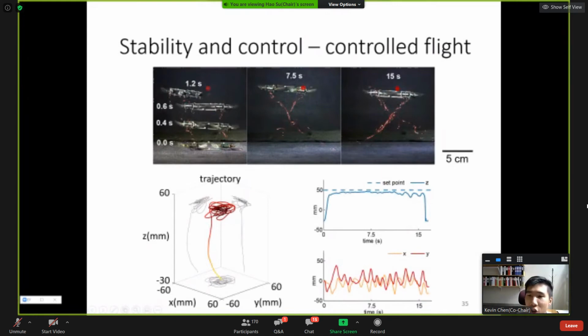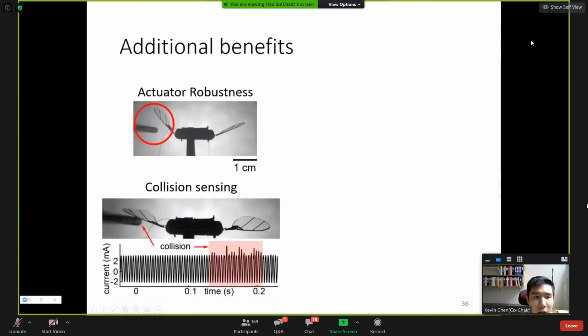Again, this is achieved with a very simple PD controller, and we definitely look forward to further improving the hovering performance of our robot. Now I've shown you that our robot can demonstrate what the state-of-the-art robot can do. Let's think about what additional benefits there are. The first benefit is that the robot is robust against collisions.